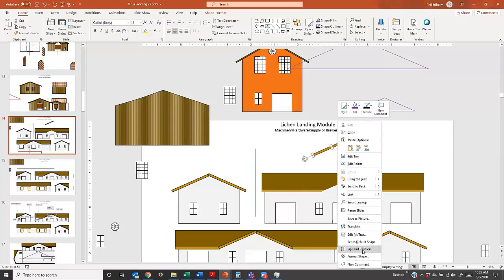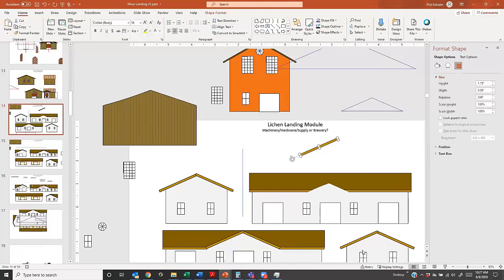We go over and do size and position. Always remember size and position. Boom, it's 246 degrees. I don't know what normal was. We'd have to figure out. So if we put it to 0, 270, so it was 14 degrees. That's a 14-degree roof angle.